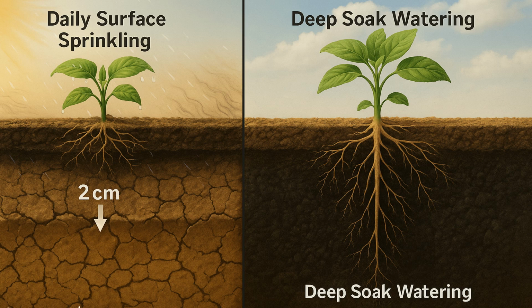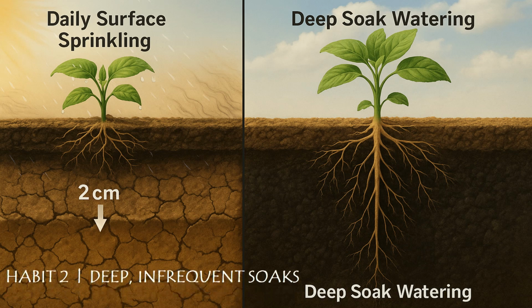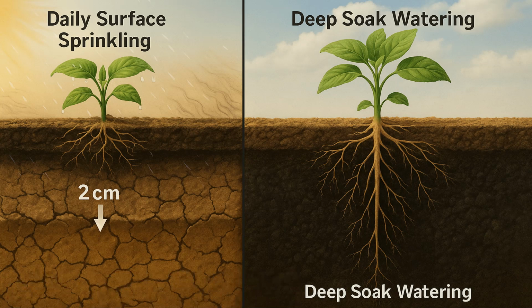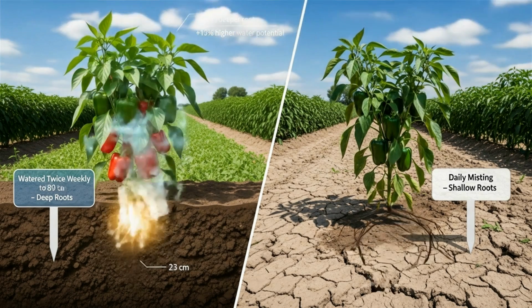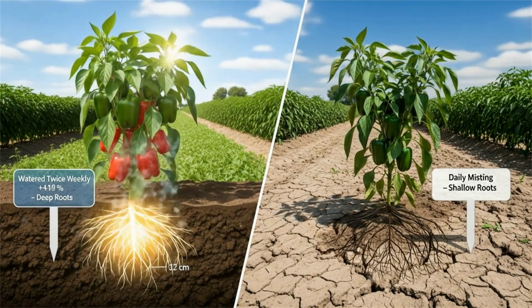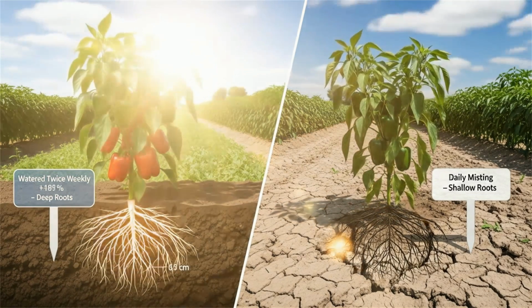Habit 2. Deep, infrequent soaks. Roots behave like athletes. They strengthen only when forced to work. Daily sprinkles moisten the top 2 centimeters, teaching roots to linger near the surface, where heat and wind will scorch them. Iowa State pepper trials that watered to 20 centimeters twice a week produced root systems 42% deeper and kept leaf water potential 18% higher during heat waves than plots misted each morning.